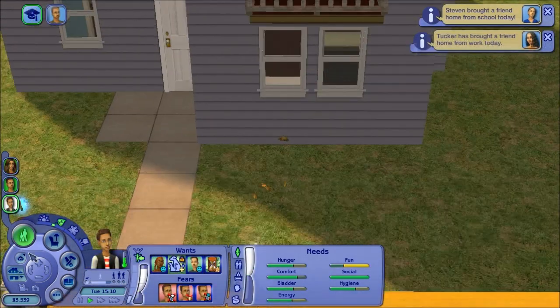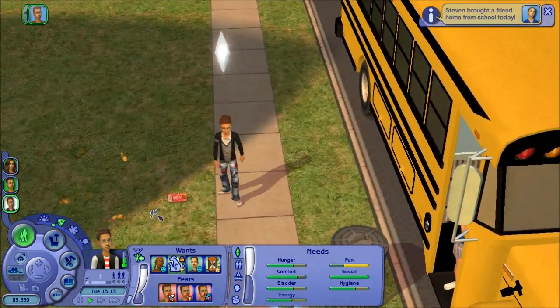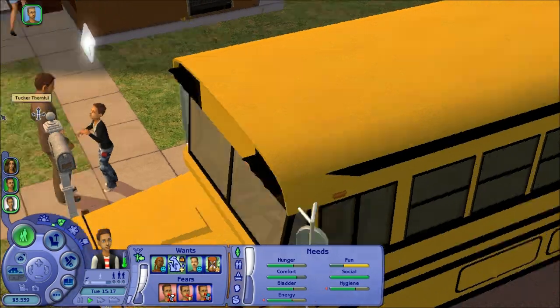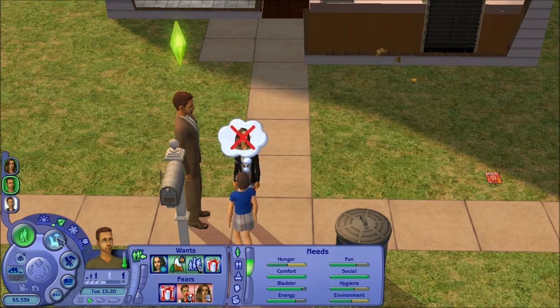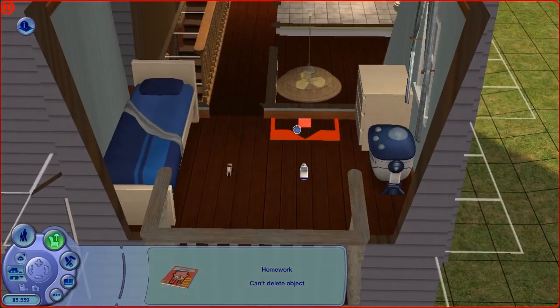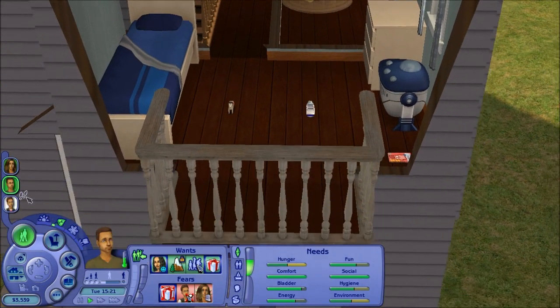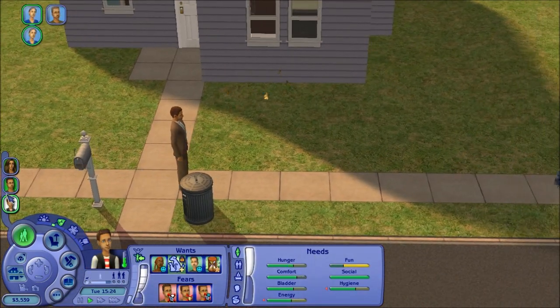Tucker bought his new floor. Tucker brought a whore. No! Susie. She looks. Oh, he hugged his dad! Okay, so Tucker, this is going in your room because I don't know where else to put it. Cool. He's like, I need fun. So go have some fun. You can do your homework later.